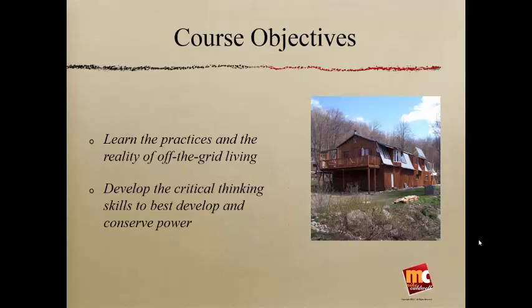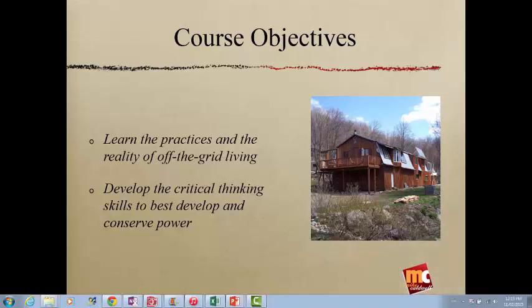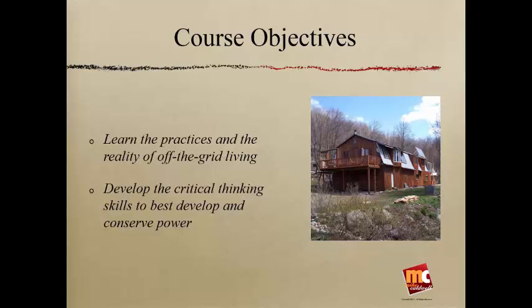So the objectives of this course are to learn the practices and the reality of off-the-grid living. Now, what my wife and I have tried to do is live as normal a life as possible, but there have been considerations that we do have to make. So we're not a couple of hermits that have to boil our bath water on the stove or anything like that. We live a pretty normal life, and that's what this whole program is about: how to live a normal life being off the grid.